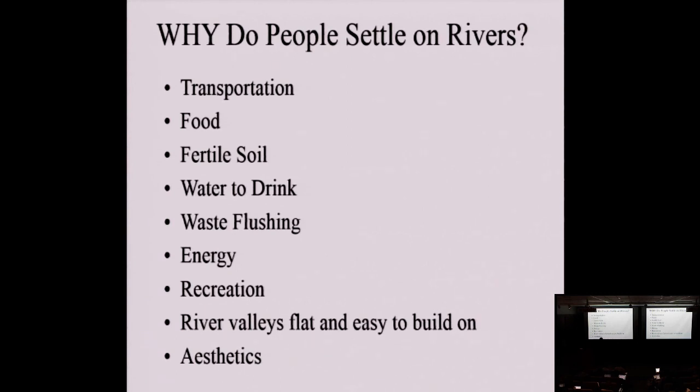And then also the aesthetics, right? That's an important thing too. It's beautiful to live next to a river, to see this water going by, looking at the birds, sitting on your back deck, watching the wildlife, etc. So people like to live next to bodies of water.